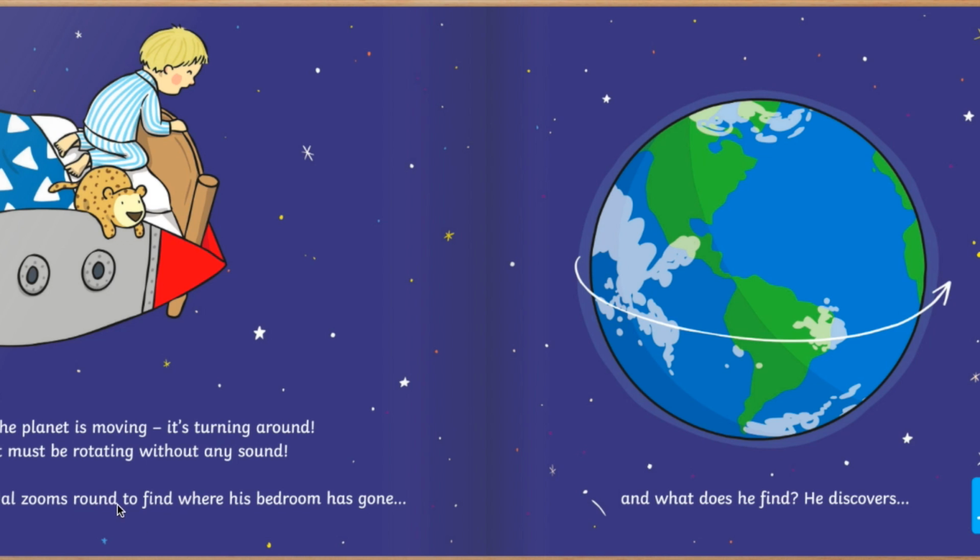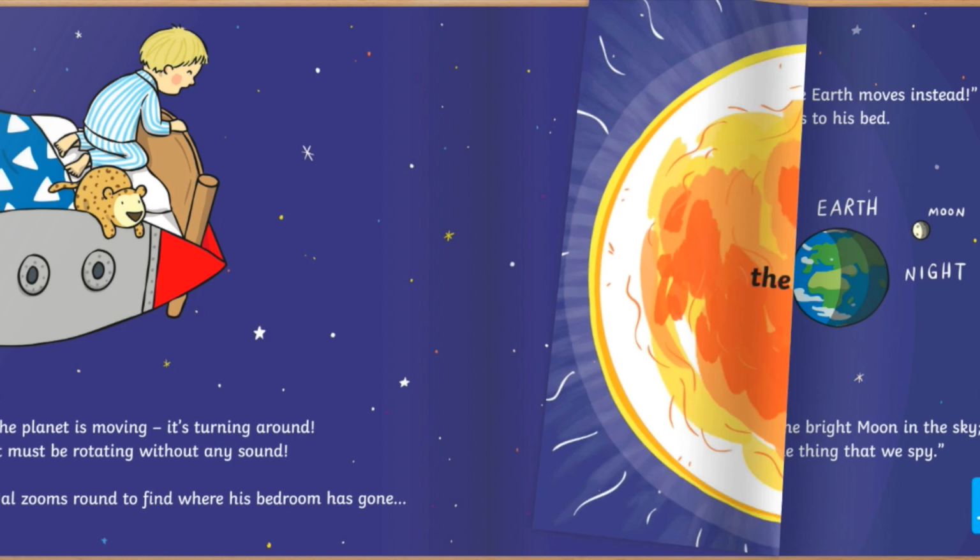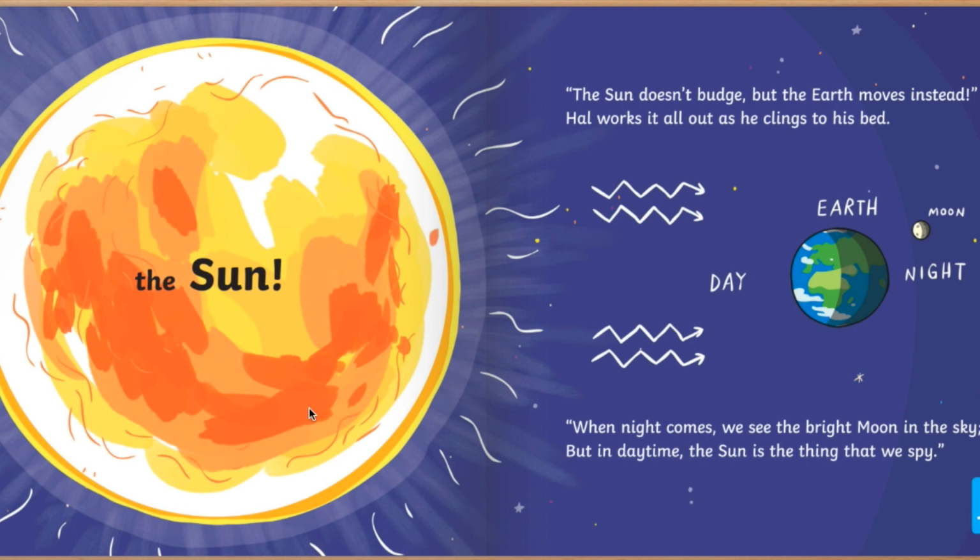Hal zooms around to find where his bedroom has gone. And what does he find? He discovers the sun. The sun doesn't budge, but the earth moves instead. Hal works it all out as he clings to his bed. When the night comes, we see the bright moon in the sky, but in the daytime the sun is the thing that we spy.